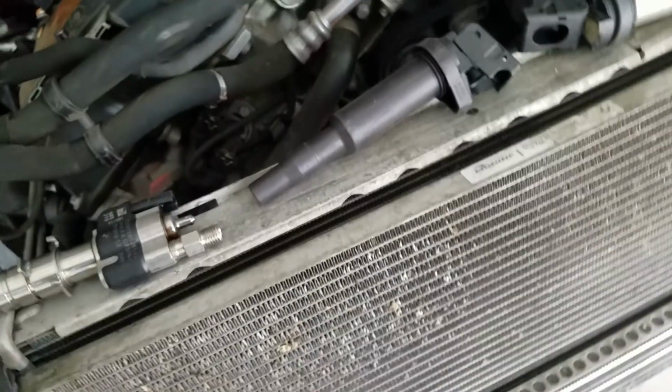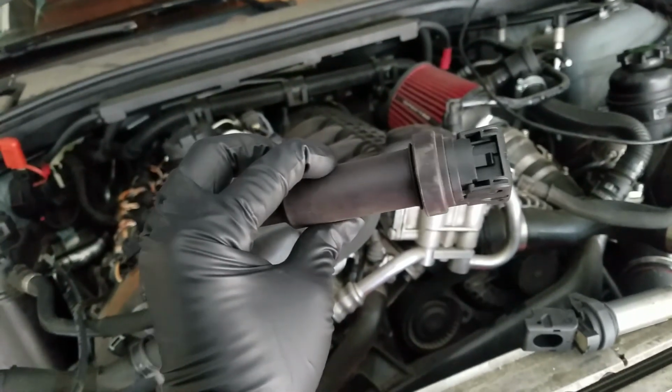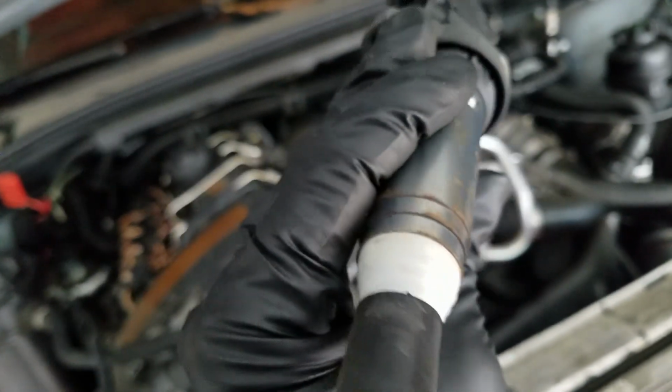The next thing that I did was N55 coils. So these are N54 coils. These are notoriously shit. They just don't have the heat resistance that the N55 coils do. So those are crap. These are the N55 coils, and you can tell right away that they're wrapped in 3 layers of metal. So this is going to help them last a bit longer.